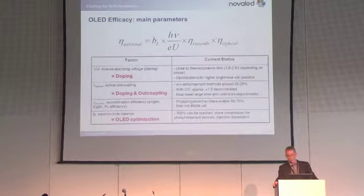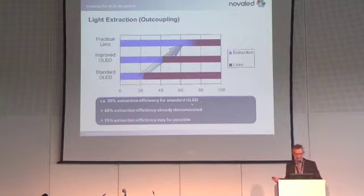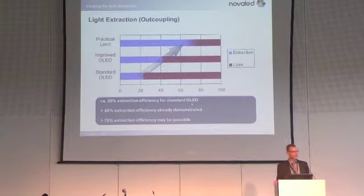And by this, the OLED has limited outcoupling efficiency, and this is shown on the next slide. The standard OLED couples out just 20-25% of the light that is internally created. The rest gets absorbed and is converted into heat. So therefore, today's OLEDs are still generating quite some heat.